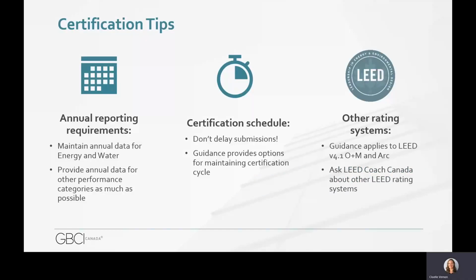One of the common questions many project teams are asking is how the guidance applies to annual reporting if the project is not submitting before June 2021. We understand that maintaining your annual data in ARC can be a challenge during this time. The data for energy and water performance should be maintained in ARC, and project teams are encouraged to provide annual data for other performance categories as much as possible. It's also important to maintain your project certification cycle and submit for certification on schedule. The latest guidance provides many options, and most project teams won't need extensions for their submissions.